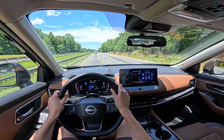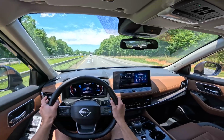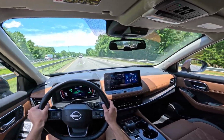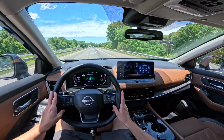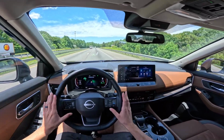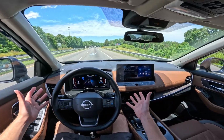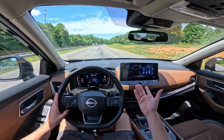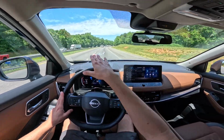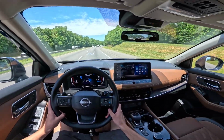All right, guys, so setting off now in the 2025 Nissan Rogue. Got the lane change assist. Car is basically gonna do that for me by just me tapping that turn signal. So pretty nice, the ProPilot Assist seems to work pretty well. I've checked it out in some of the newer Nissans and Infinitis. I feel like it's improved nicely. I love how you can actually see the cars around, so it actually does a pretty good job.